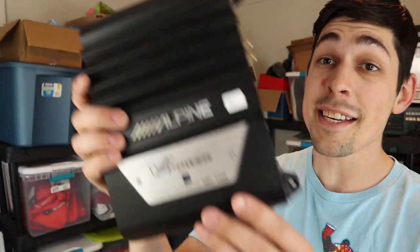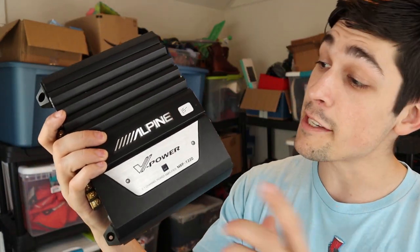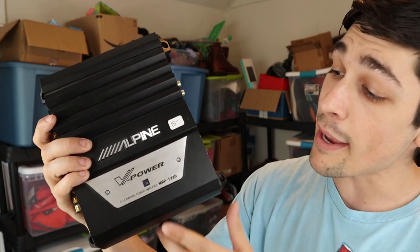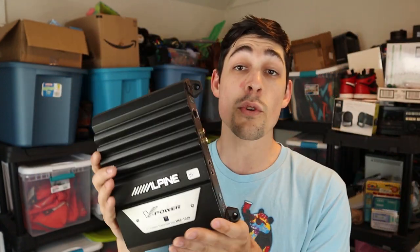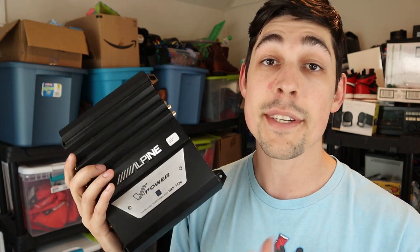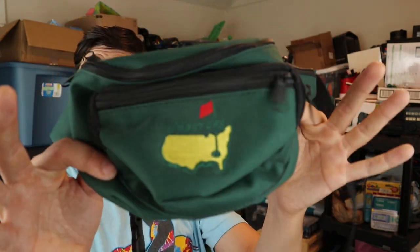Here's the first item. This is a car amplifier for like sound systems and stuff. You can see the brand name is Alpine and the model number is right here, MRP-T220 if you want to look it up yourself. Looks like this is going to be going between $60 and $100. The next item here is a fanny pack, and as we can tell by the logo right here, it is a Masters fanny pack, Masters Golf, and it's really clean, really good shape, and this one should sell right around $30 to $40. I ended up picking up one hat, and this is a Cincinnati Reds pinstripe hat. Nothing too special there, should sell between $15 and $20.